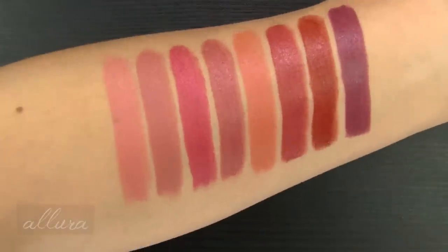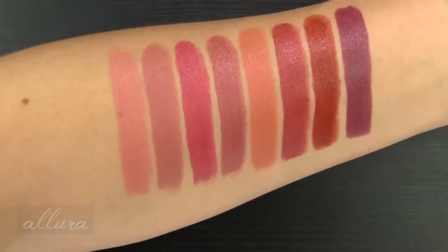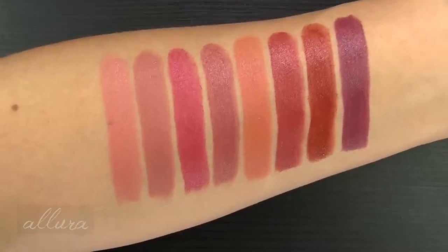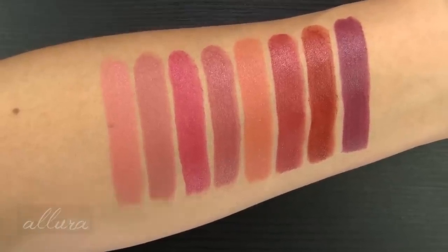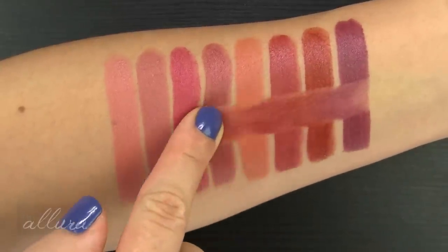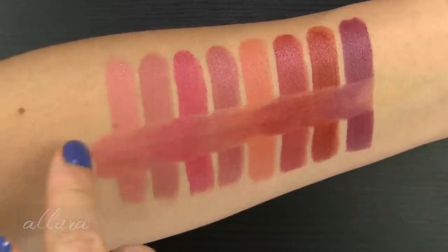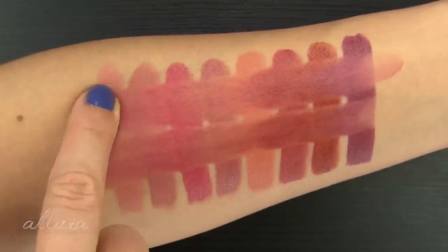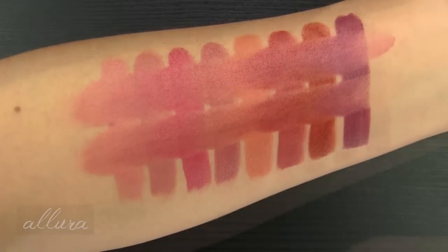Now, just from swatching these, I'm really surprised L'Oreal would claim these are smudge-proof. My prediction is they are not going to be smudge-proof at all, given how creamy they are, but let's go ahead and test out that claim. Yeah, these completely glide across the skin. Not going to be smudge-proof in the least.